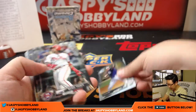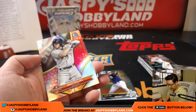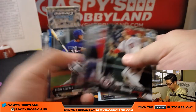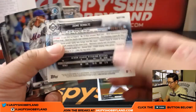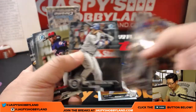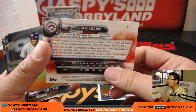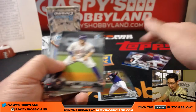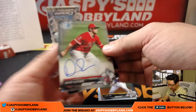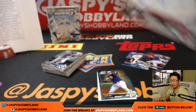Got a redemption. We'll save that. Jamie Schultz out of 150, blue shimmer for Steven and the Rays. Josh Donaldson, Blue Jays, 44 out of 250. That'll go to Dan. And David Fletcher. I feel like that's your second auto kit for the Angels. David Fletcher. Nice.